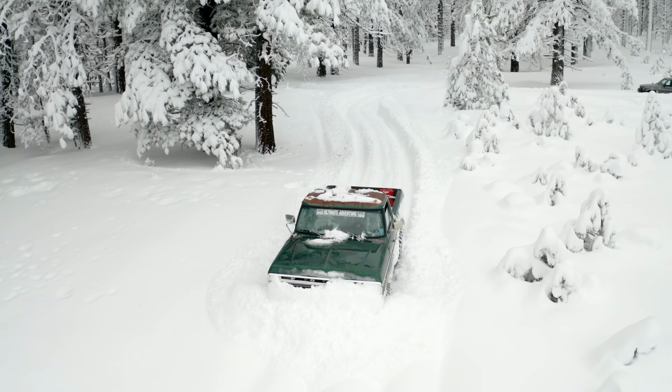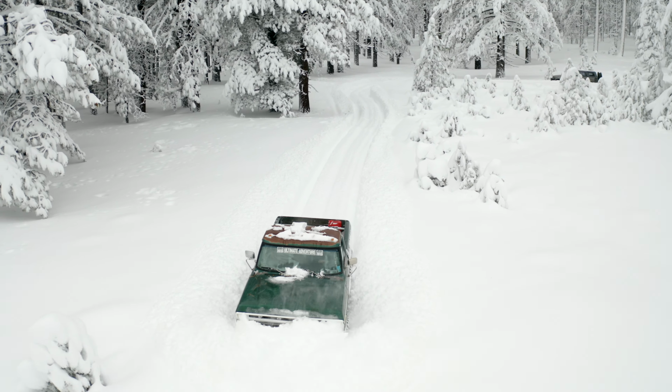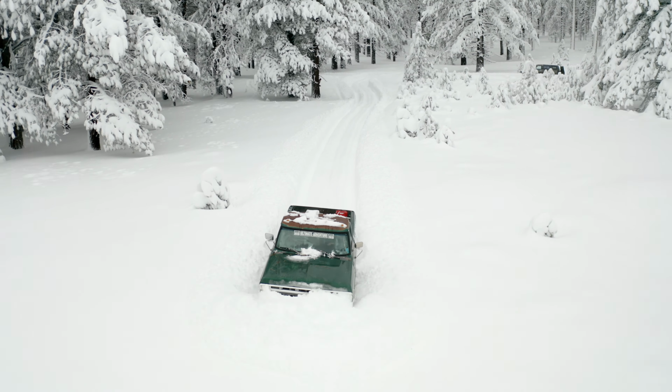Deep snow, I feel, is more akin to sand than it is to icy roads, to be honest. In sand, you're never going to dig down to the bottom. You have to get up on top, and flotation, horsepower, and good suspension help, and the same is true in deep snow. When I say deep snow, I'm talking about 3 or 4 feet of snow at least. I've taken this truck through snow that deep and deeper, and it gets up on top and works pretty darn well.